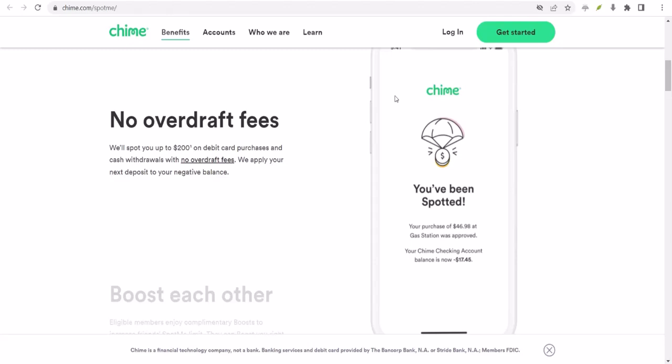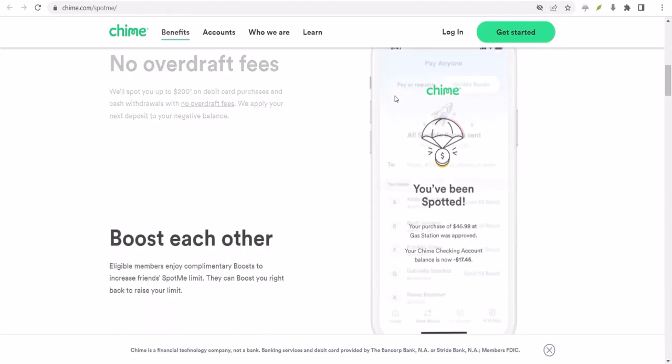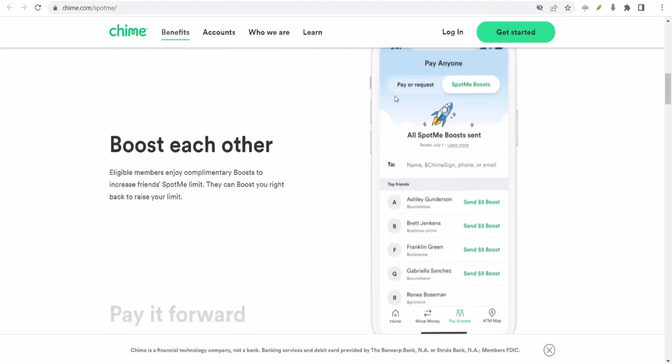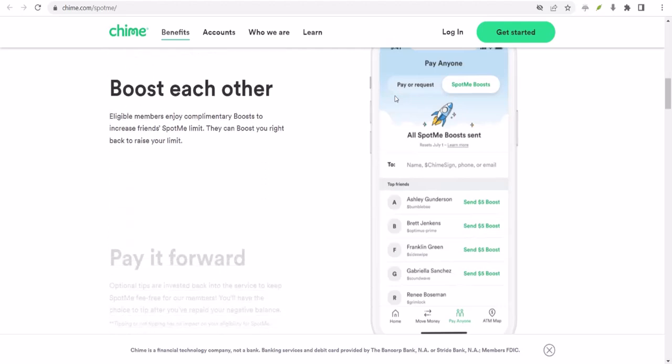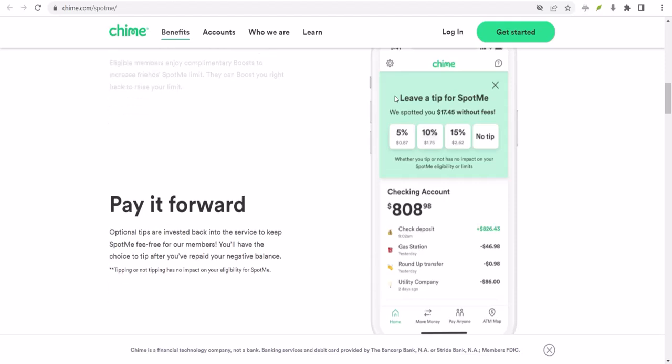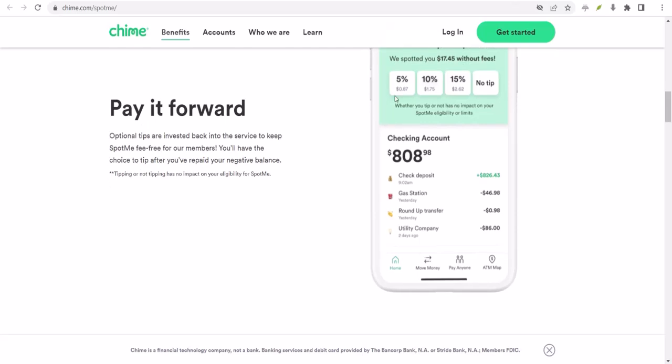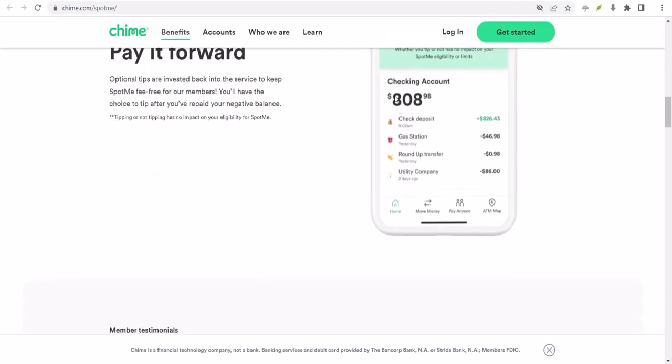Now, let's talk about some common misconceptions about SpotMe. A lot of people think that once you have SpotMe, it's yours to keep, no matter what. Wrong. As we've established, SpotMe is a privilege, not a right. It can be taken away if you don't meet Chime's requirements.